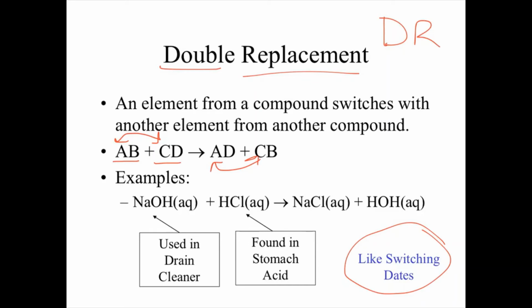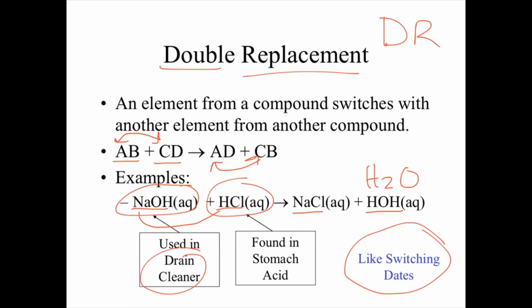An example of that would be neutralization, which means a base and an acid mixed together. Both are compounds, but if you noticed, hydrogen and sodium switch, so now sodium and chlorine are together, and hydrogen and OH, which is called hydroxide, are put together. Another way to write that, as you know, is H2O. That's water. Believe it or not, if you mix something like drain cleaner, which is a strong base, and hydrochloric acid, which is a strong acid, they actually cancel out and neutralize to become just regular old salt, which is dissolved in water, plus the water itself. That's why we call it neutralization. It's no longer a strong acid or strong base. They cancel each other out.